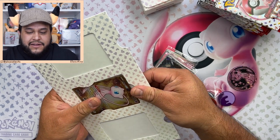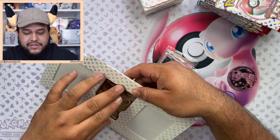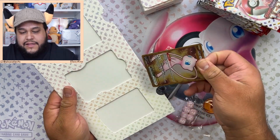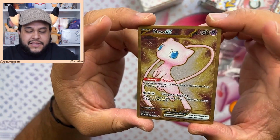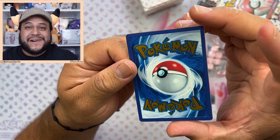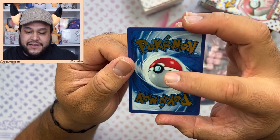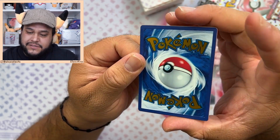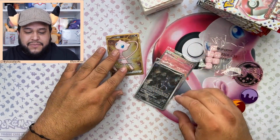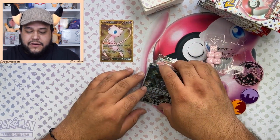Oh, this is the metallic one. So this one, you do have to take it out from here. Ah, there you go. So let's take a look at the metallic Mew. We did manage to pull this card, official card. This is just a collector's piece, but it's very cool too. It looks perfect in my opinion. Yeah, very, very cool. Ooh, did you hear that metal sound?